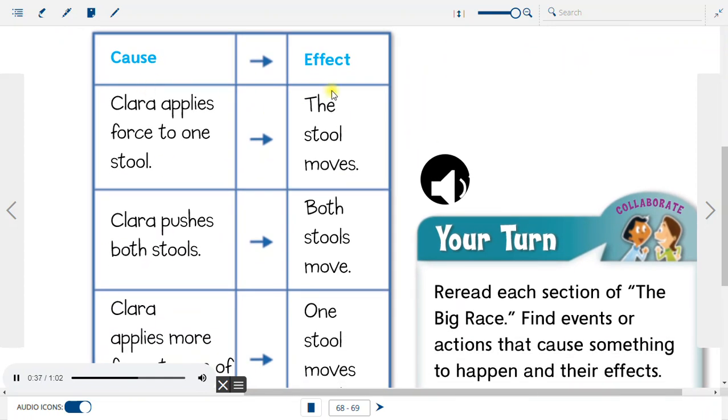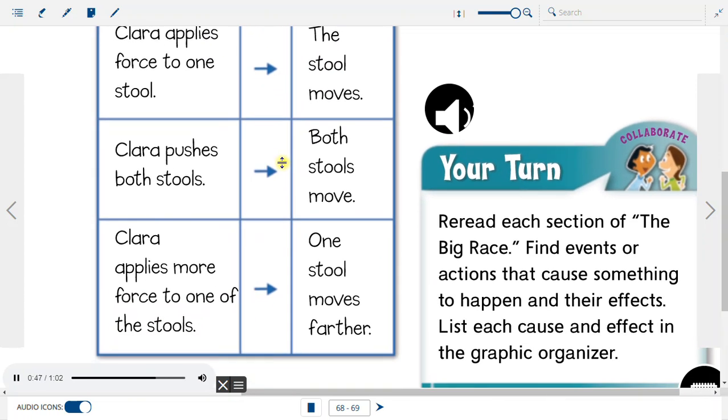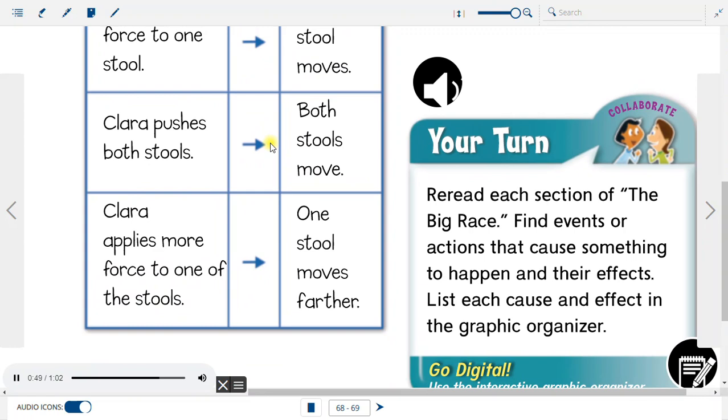Graphic organizer. Cause: Clara applies force to one stool. Effect: The stool moves. Cause: Clara pushes both stools. Effect: Both stools move. Cause: Clara applies more force to one stool. Effect: One stool moves farther.